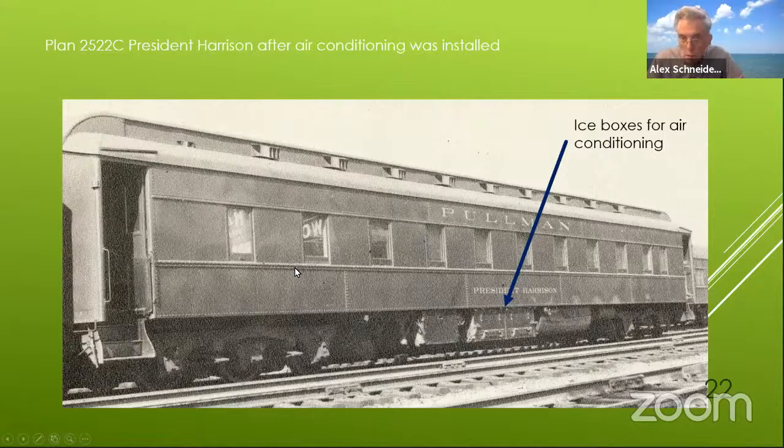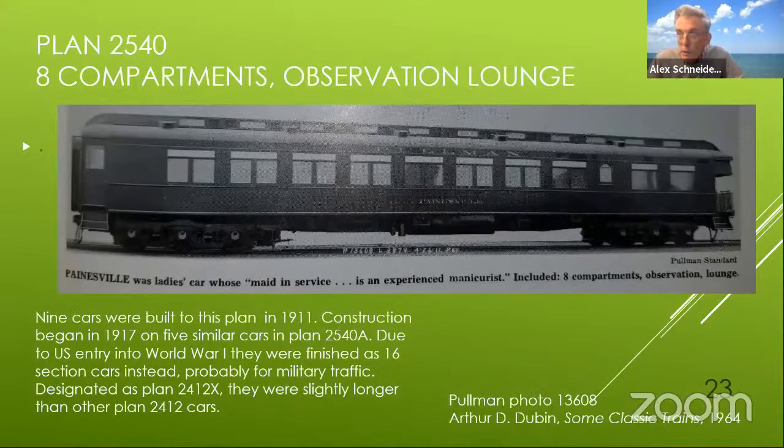In the post-war period, it was the only car of this subplan having air conditioning, which would have been deemed essential for regular assignments. The third plan, 2540, was 8 compartments and an observation lounge. And it's probably the best known car for a couple of reasons we'll get into later.